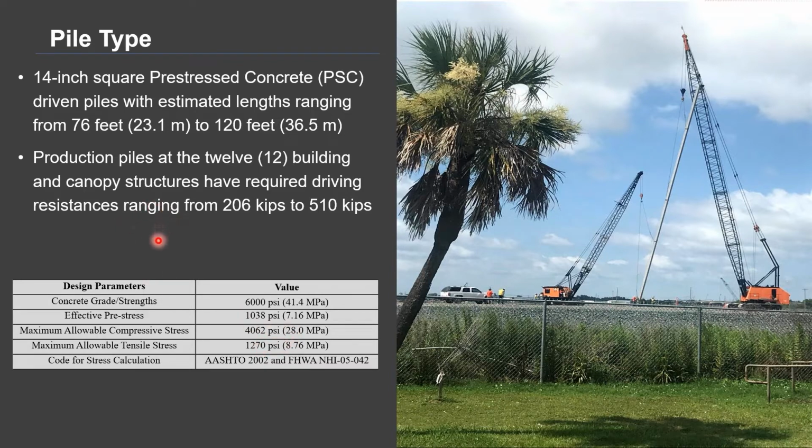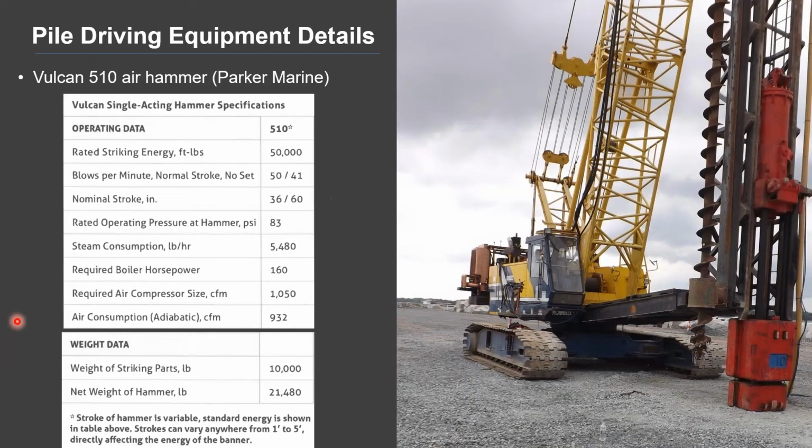Now, the piles supporting these buildings had required driving resistances ranging from about 200 kips to 500 kips. And due to this site variability and the range of driving resistances, it presented a little bit of a challenge during the hammer selection process. And after running multiple WEAP analyses for 5 different proposed hammer types, a Vulcan 510 air hammer with a rated energy of 50,000 foot-pounds was selected for pile installation.